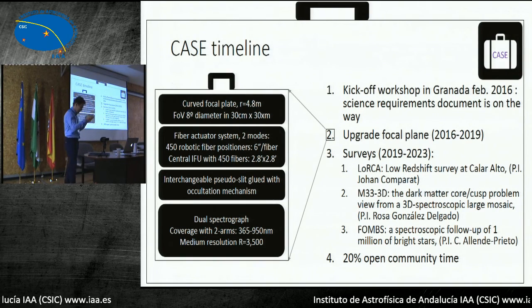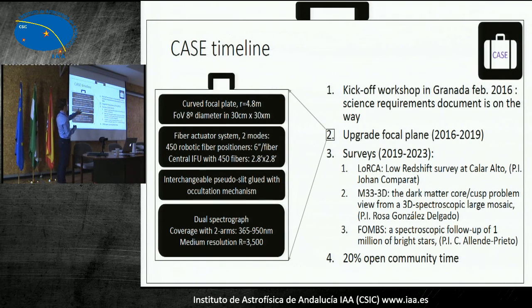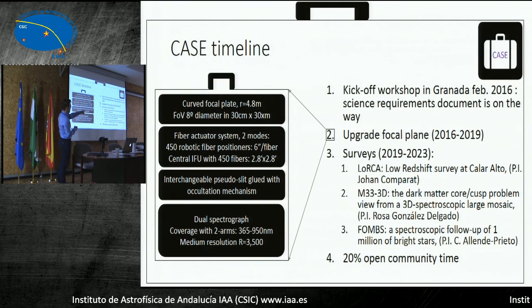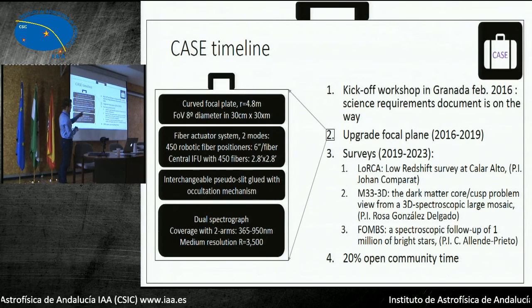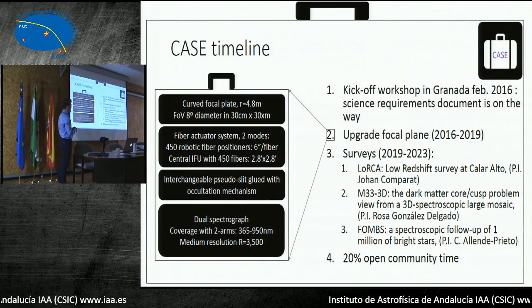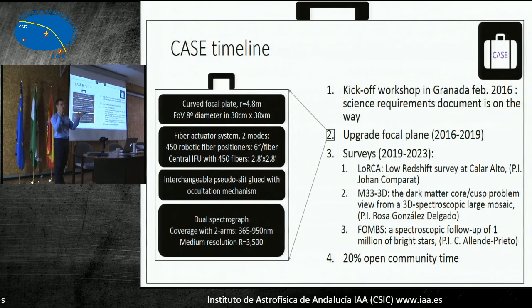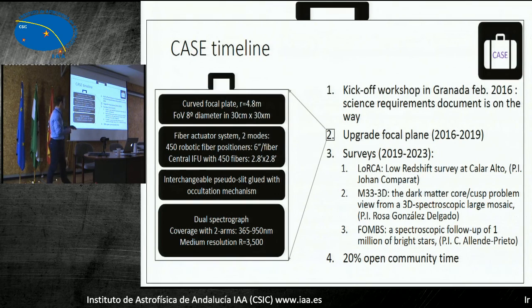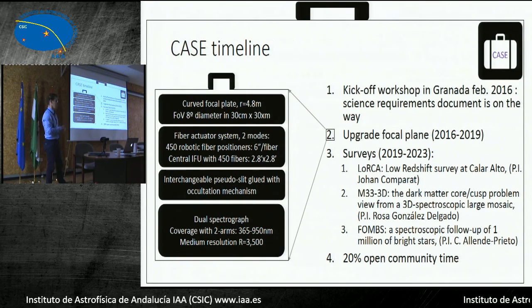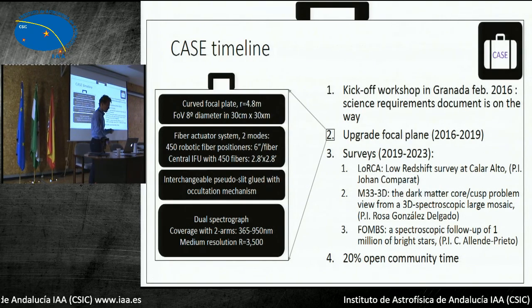The idea once this upgrade is done would be to do three types of surveys: an extragalactic survey named LORCA, an M33 3D IFU survey, and a spectroscopic follow-up of Gaia stars, all at the same time because they are not on the same positions of the sky, so they are very complementary to use the full time of the telescope. And even with that, we could retain about 20% of open community time for, say, neat projects we didn't think about.